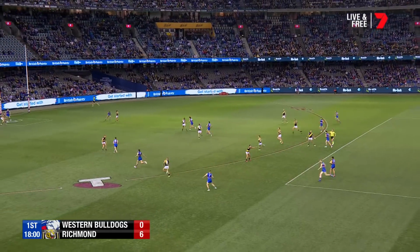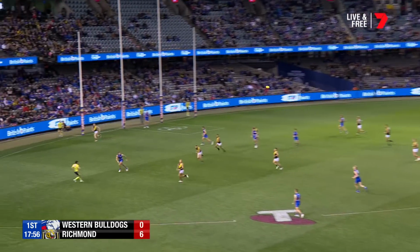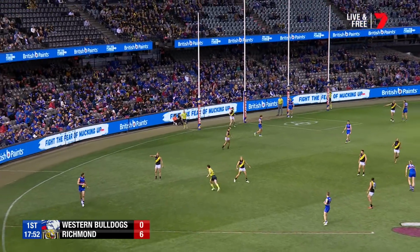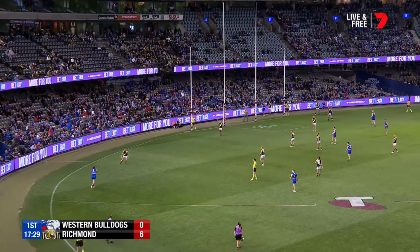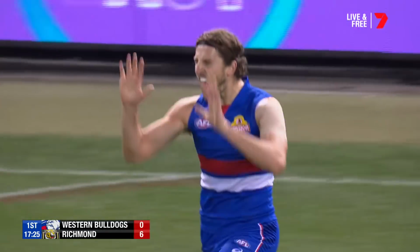His first game against his old side, and as we know, the goal-kicking issues for the Dogs have been a big factor, but Bontempelli, who started it all, has been one that's had a bit of trouble in front of the big sticks. Only a tough angle for a left footer. That is a superb kick from the Bont.